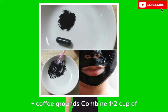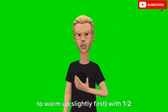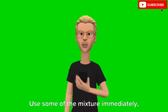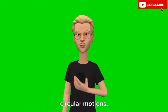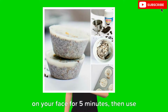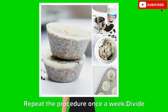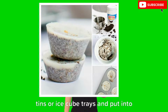Coconut oil plus coffee grounds. Combine 1/2 cup of coconut oil, put into the microwave to warm up slightly first, with 1/2 cup of fresh coffee grounds. Use some of the mixture immediately, and gently massage your face with circular motions. After scrubbing, leave the mixture on your face for 5 minutes, then use cold water to wash it off thoroughly. Repeat the procedure once a week. Divide the remaining mixture into muffin tins or ice cube trays, and put into a freezer.